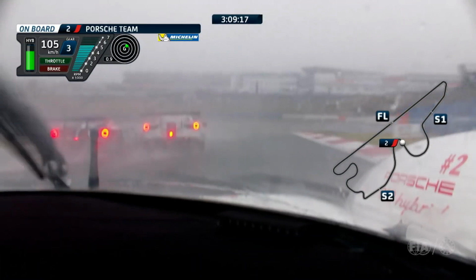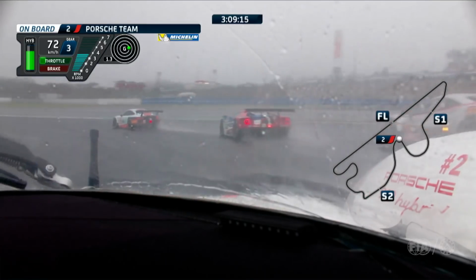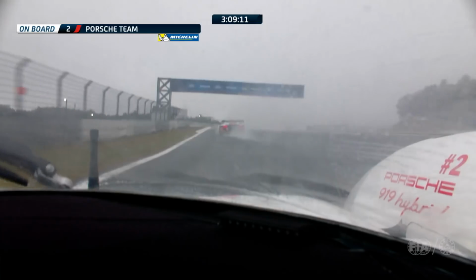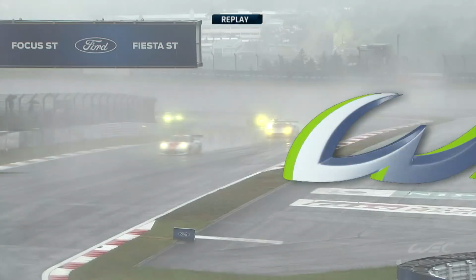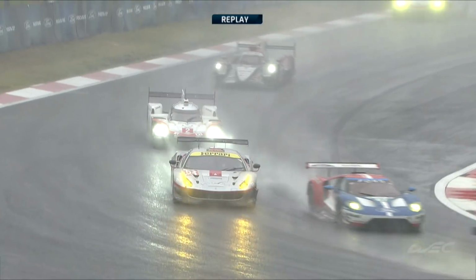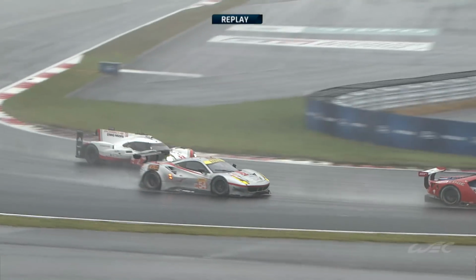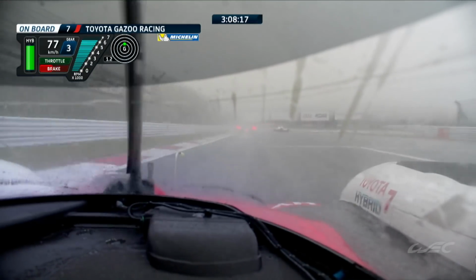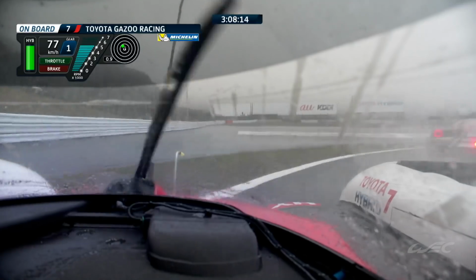There is the 54 Ferrari in the AM class, got a nudge from the Ford, that was clumsy. Andy Priaulx in the 67 car, looks like they both got away with that. Take a look again in replay. Oh, well, that was six of one, half a dozen of the other. Ferrari tried to make it into the corner. Ford was already there. That Ford has already had a stop-and-go penalty for leaving the pit lane where the red light was on.